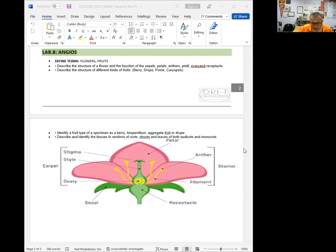A perfect flower has male and female parts on the same flower, like a hermaphrodite. Monocots have 3 sepals and 3 petals. Dicots have 4 or 5 of each. And this is a very important group. Again, make sure that you look at leaf anatomy, monocot versus dicot, and root anatomy, monocot versus dicot. Again, this is a dicot flower you see here. Seeds are also different. Monocot has only 1 piece, dicot has 2 pieces, and also fruits.